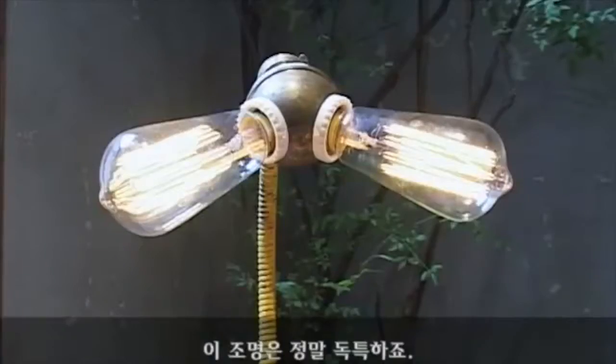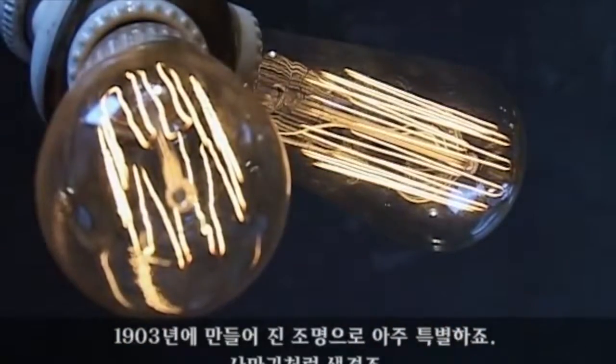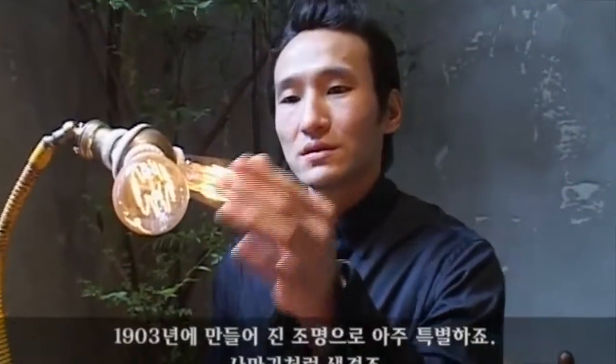This one is very special. This was made in 1903, and it's signed Benjamin, 1903. And this is basically what I call a praying mantis. It looks like a praying mantis, so I call it the praying mantis lamp.